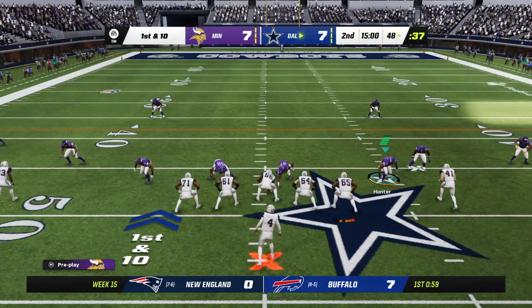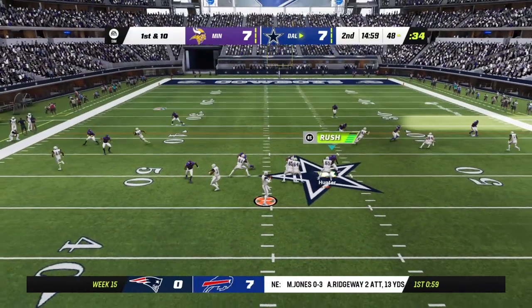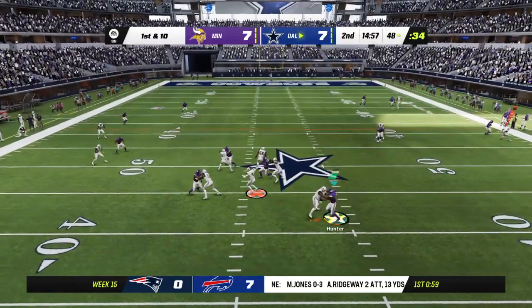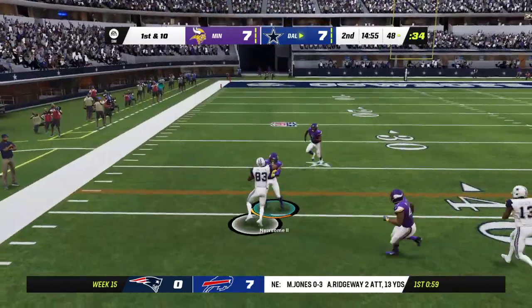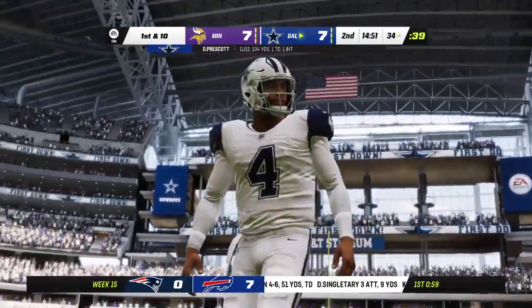Come up 1st and 10 at the 48-yard line. Throwing, Prescott. Into the hands of his receiver, Anderson. And he's going to be marked down just inside the 35.